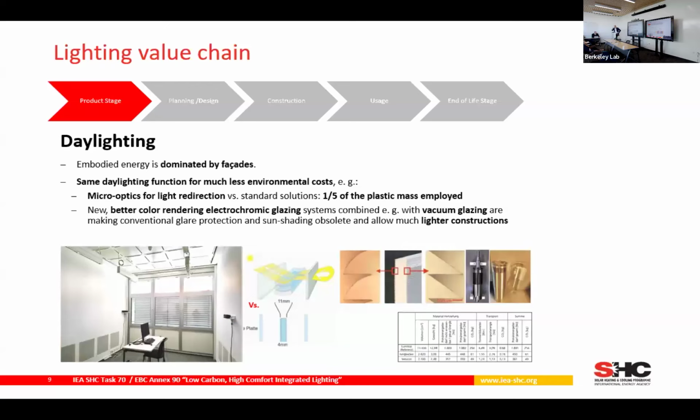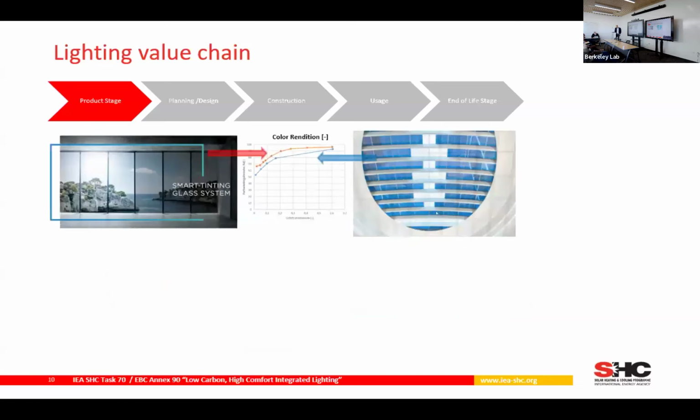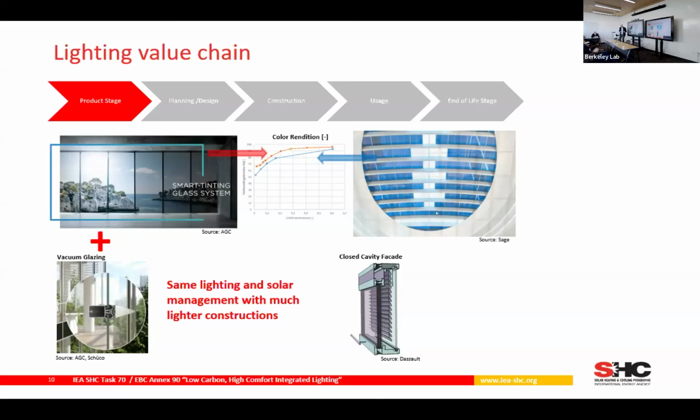On the daylighting side, already addressed earlier, lots of topics. We can basically provide the same daylight functions nowadays with new technologies, for instance micro-optics, reducing the need for, or the mass of, plastics in facades. We see quite some progress in electrochromic glazing, color addition getting better, and also solutions like vacuum glazing might be an alternative to more massive facade construction, which just needs more glazing levels and just has more mass.